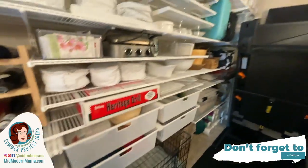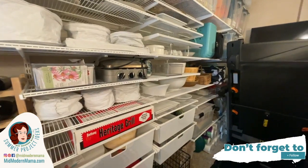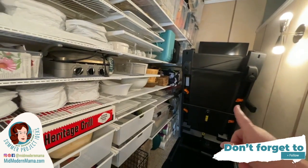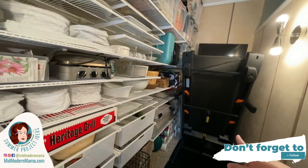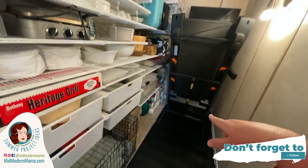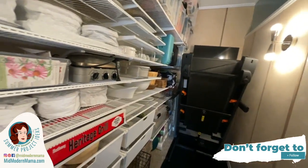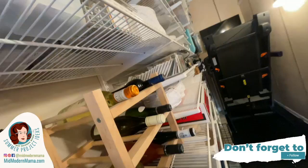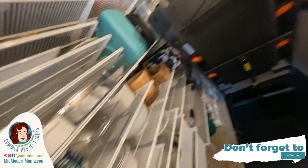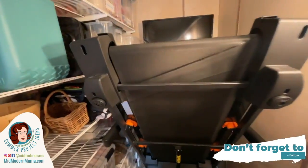One of my goals in putting together this room was that we would be able to put a treadmill in here, and the only way that worked was to get a smaller treadmill, which we did, which is fantastic. And it had to be able to fold up. And this one does. I love that about this treadmill. It's so fantastic because it does fold just like this.